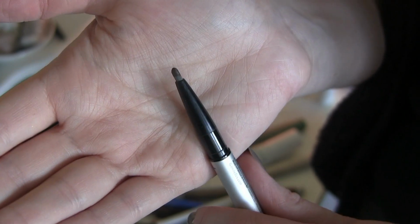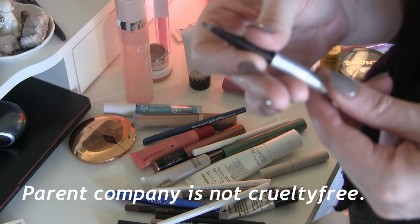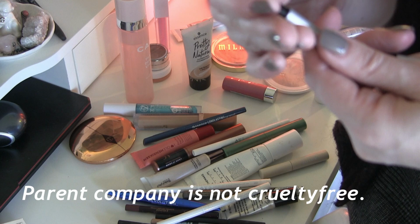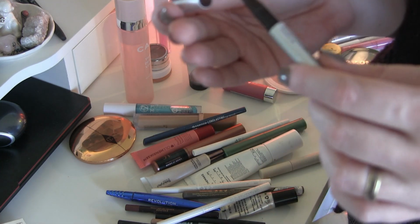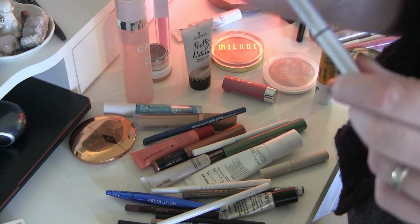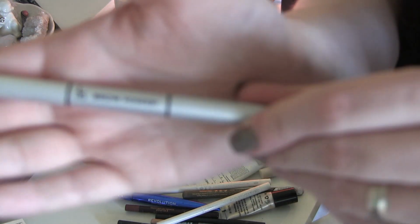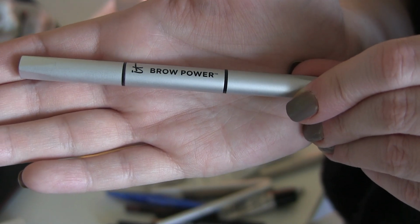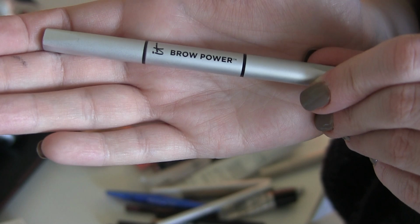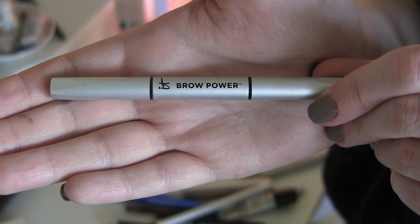So I'm really bummed that I can't repurchase this, because I believe that It Cosmetics as a brand is cruelty free, but it's owned by a parent company that isn't cruelty free. I can't quite remember the status. I just remember that by my standards, I'm not supposed to purchase anything from It Cosmetics. So I'm not, but man, I really like this one. So this is going to be a goal of trying to finish it, and we'll see how long it takes.